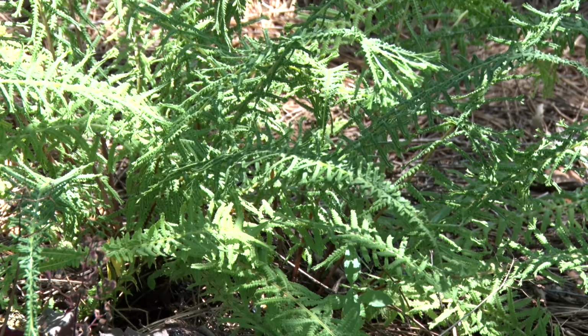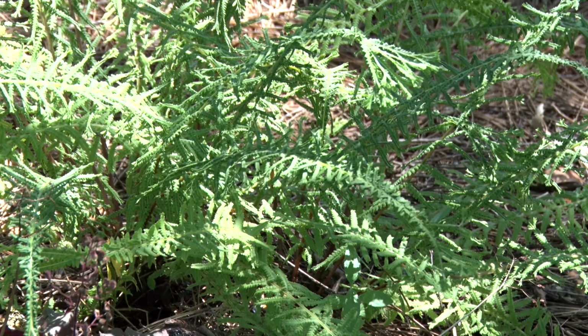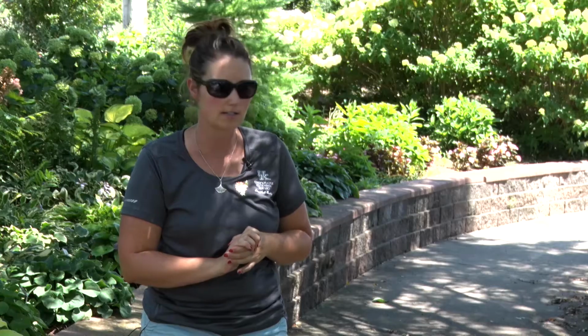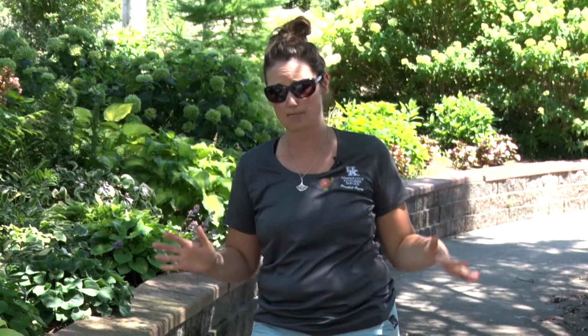We have this crested lady fern over here. It's a little dainty, but the fronds are kind of crumbly almost, and it has a really neat interest. We have a few other ferns scattered throughout the garden, so please come take a look.